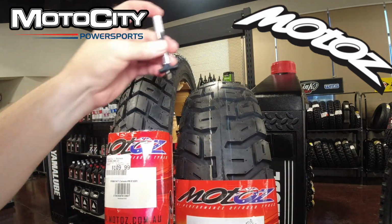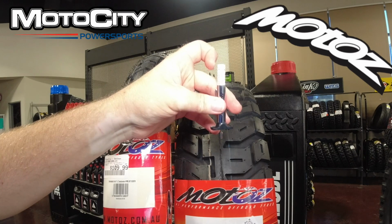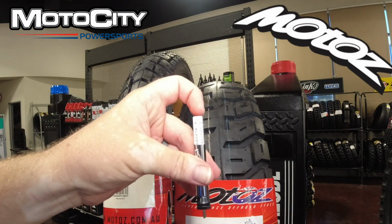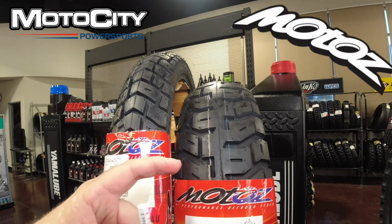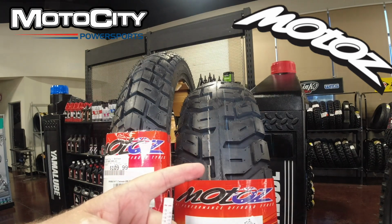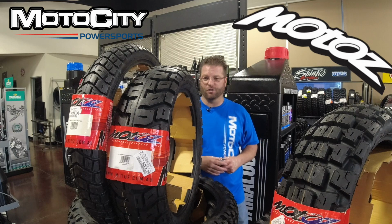Now, when it comes to the tread depth of this tire, it's going to be a little bit less than that of the others. We're looking at right at 12 millimeters, between 14 and 15 30-seconds. Now coming up here for the front tire, we're looking at right around 8 30-seconds or 7 millimeters. Again, this is going to have significant tread depth as compared to some of the other 50/50 tires out there in the marketplace.